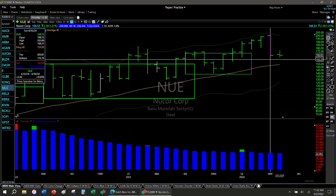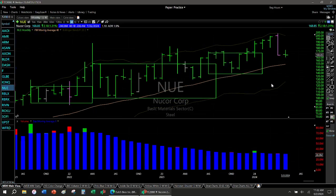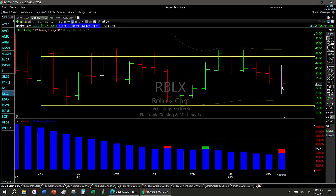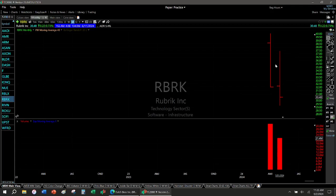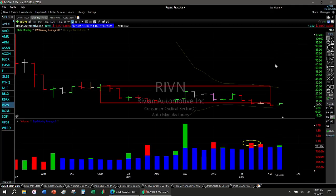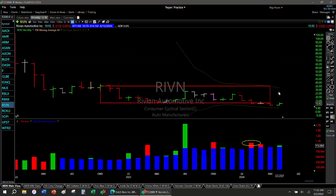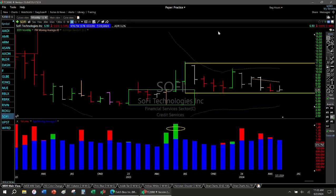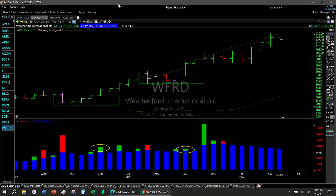Steel making. Signal here, but didn't really do much. We'll keep an eye on that. Pink, interesting. Roblox might be done going down, maybe. Keep an eye on that one more. This is a new IPO. See, IPOs tend to go down. Rivian, down, nothing.